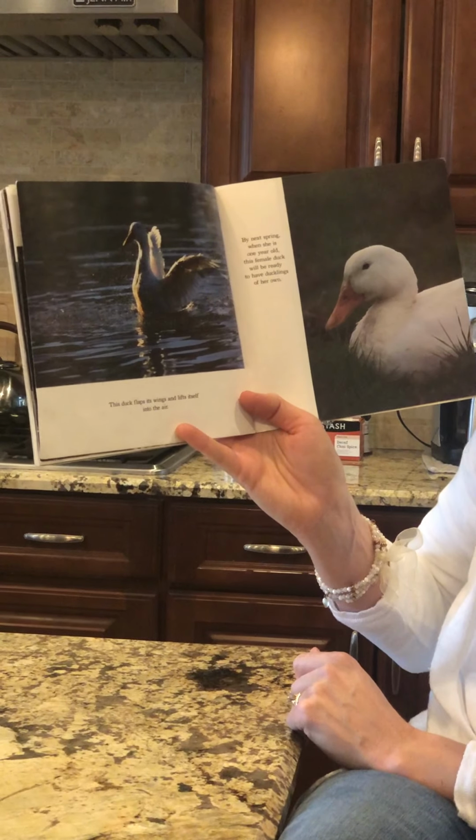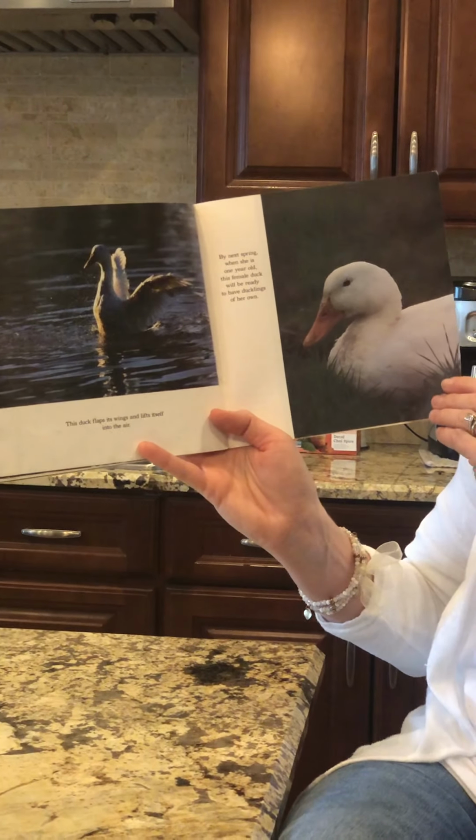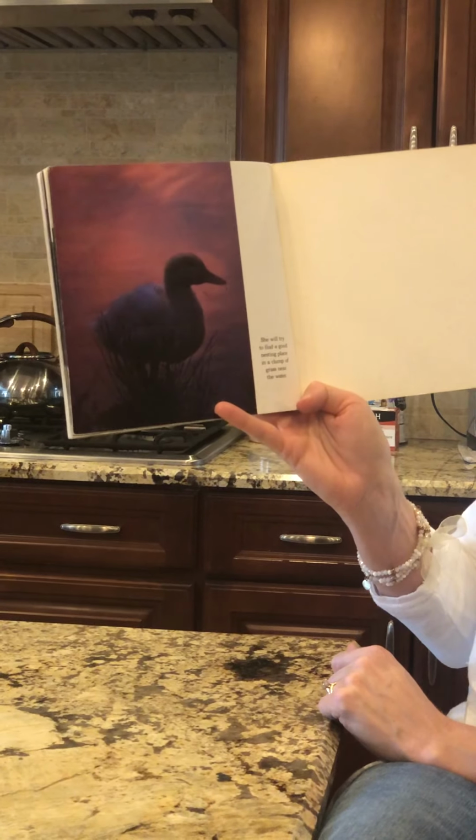By next spring, when she is 1 year old, this female duck will be ready to have ducklings of her own. She will try to find a good nesting place in a clump of grass near the water.